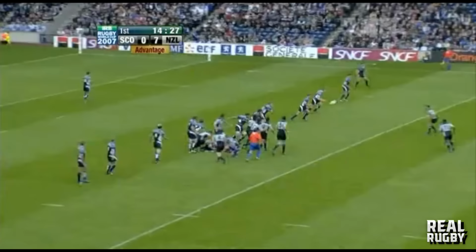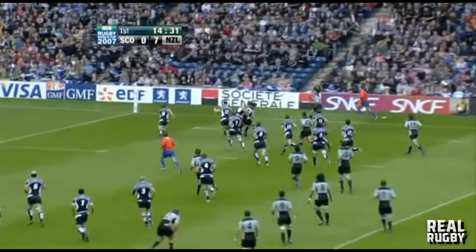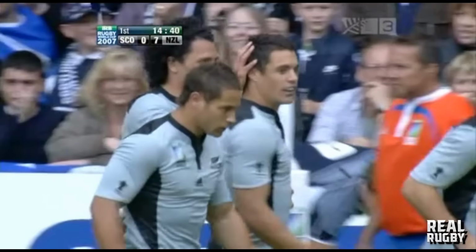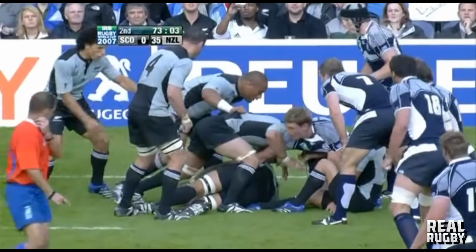McAllister. Beautifully timed pass to Leon McDonald. Howlett gets the record. The greatest try scorer in All Black Test history. Well, they are just going to check this. Play on.